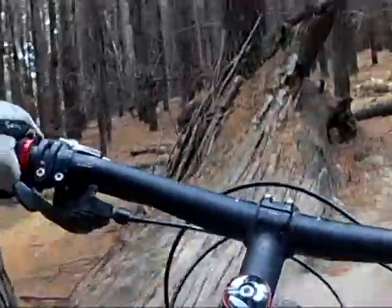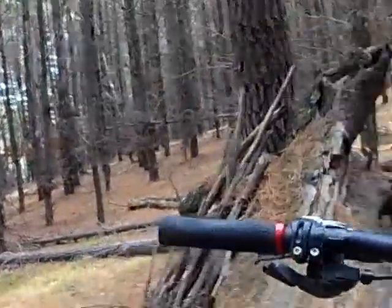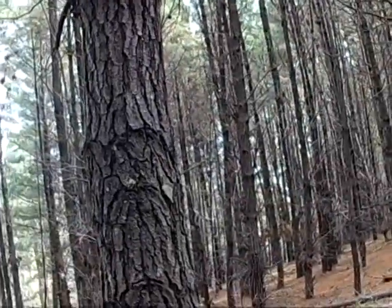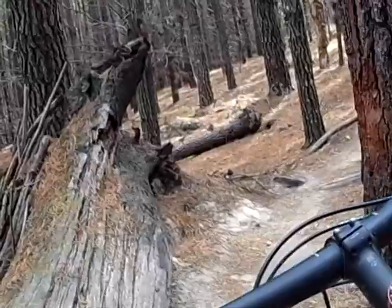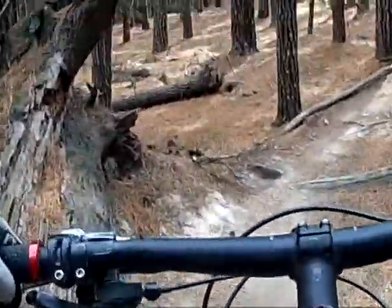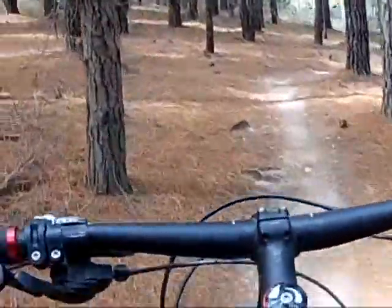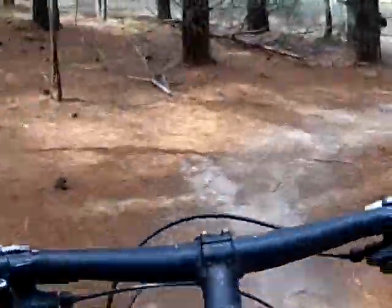Oh, I think this might be a log ride actually. It is. This is a log ride. I never knew this. Funny enough. But yeah. This is still really tall, but I think I should hit that log line. I actually never knew it was a log line until then.